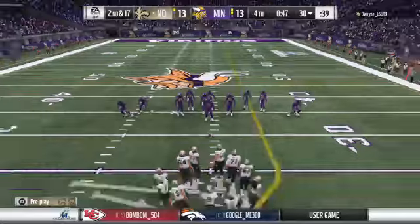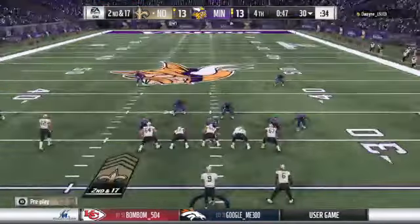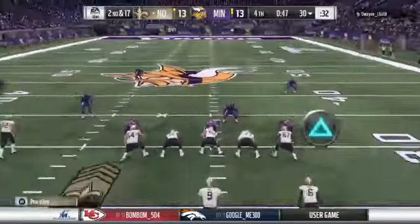So just about a minute to go here, tie ball game. As fans, we love free football, but the guys in the field don't. They're going to attack and go for the win right now.